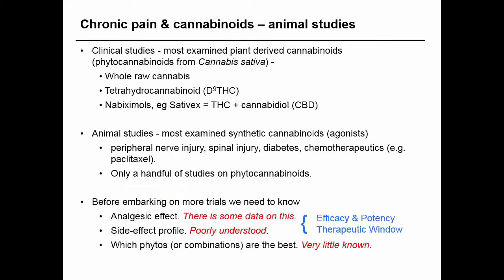So as I said, clinical studies, trials have used whole cannabis, or they've used THC, which is the main psychoactive ingredient of cannabis, or they've used these things called nabiximols, which is a mixture of THC and the major non-psychoactive ingredient of the cannabis plant, cannabidiol. So that's CBD. You're going to see those two acronyms a lot from now.